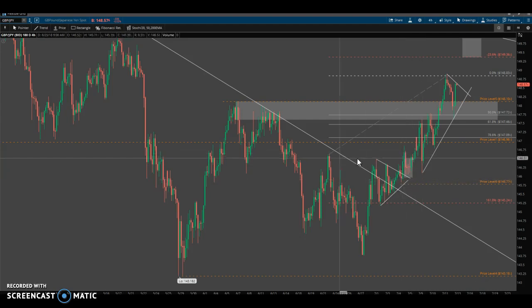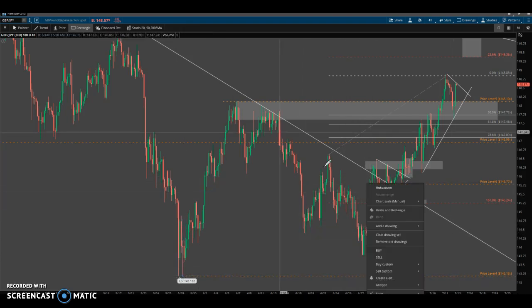And then we broke out of that, and in fact I was looking long from down here. It looked kind of like it was setting up a little range here, so I was ideally looking for a pullback, maybe retest it down here around 145.20 area or so, and then I was looking to get long, especially after this. So I actually took a loss on this.